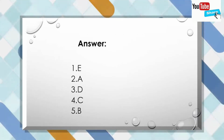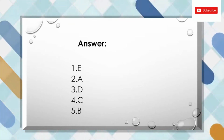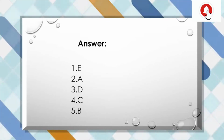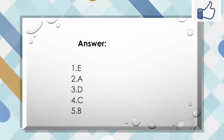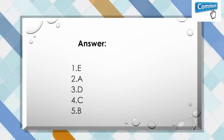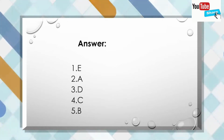Here are the answers. Number 1, E. Number 2, A. Number 3, D. Number 4, C. And number 5, B. For the recap, we have learned that a suffix is a letter or group of letters added at the end of a word, and it changes the meaning of that word. It can help you figure out the meanings of new words you encounter.